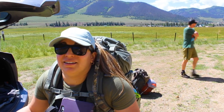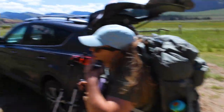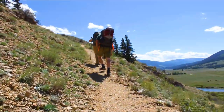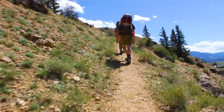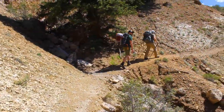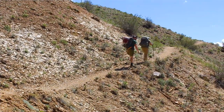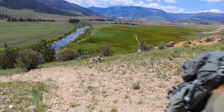Tell us what's going on. We're about to hike in camp. We got a ways to go, man. We got quite a ways. We got a full pack. I'm loaded down. 3 miles. Hayden's got his. About 1 mile in.